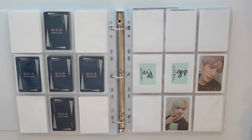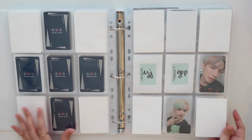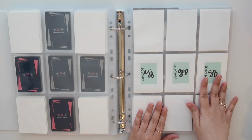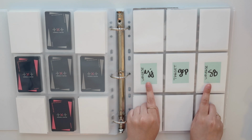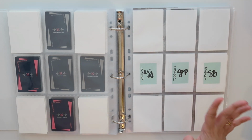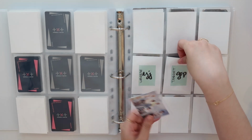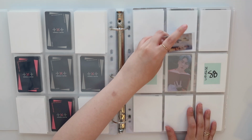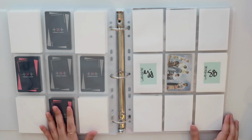Like I said, I'm technically just missing Subin's, so it's just going to look like this. I'm going to leave those blank for now. Okay, and then I have pre-order benefits on the way. It was just part of a go, but I have this Target card, so it's just going to be lonely for now and just sort of chill here.